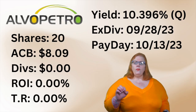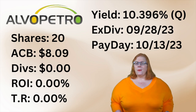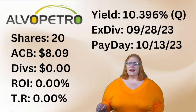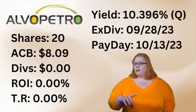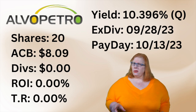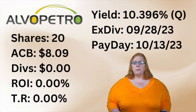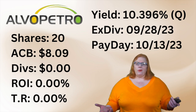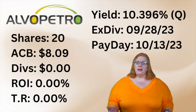As usual, we did add 2 spanking brand new positions. The first of the new stocks is Alvo Petro, and we opened a position with 20 shares. Their average cost base is coming in at $8.09. We don't have any dividends or any kind of returns yet, but let's look at their yield. Their yield does come in at 10.396%. That's pretty cool. It is a quarterly dividend, and the next dividends are mid-January, so we'll get to see some dividend data pretty darn soon on this one. This is a great total return addition that also doubles as a great passive income play. You gotta love a twofer.